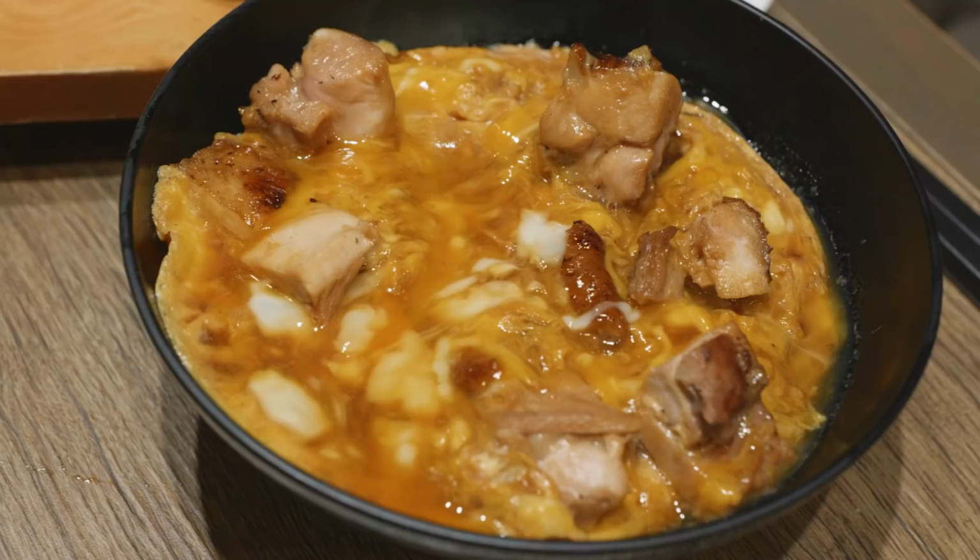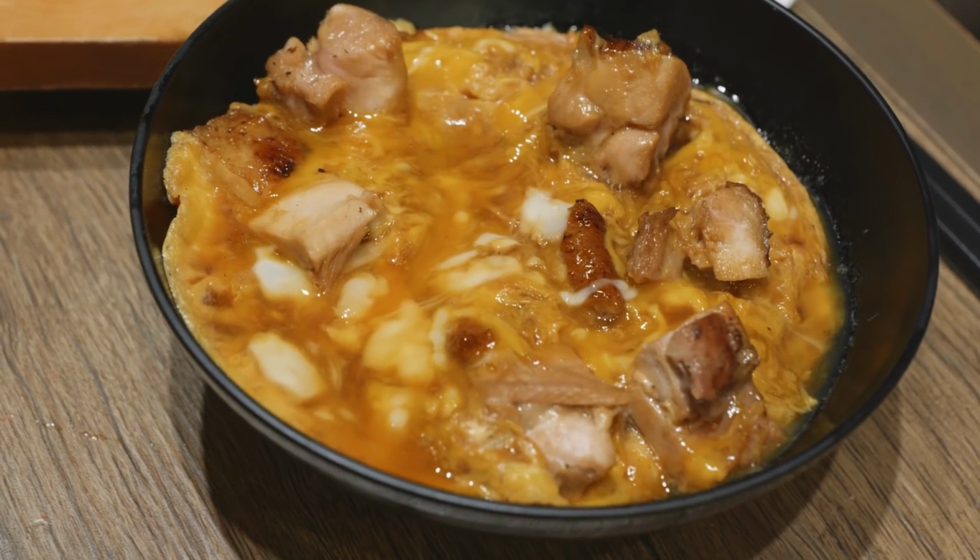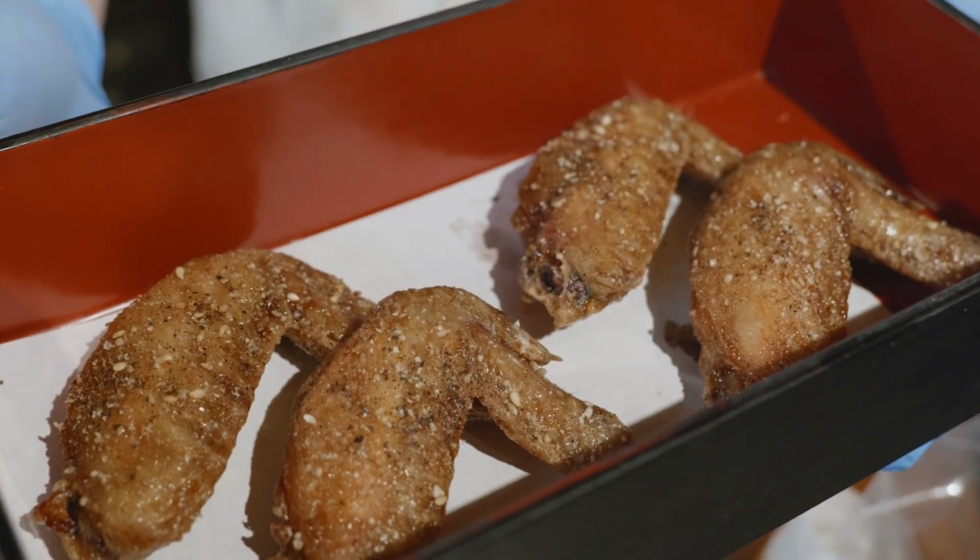So Nagoya Kochin, which is a local breed of chicken, is one of Nagoya's local specialties. And for dinner tonight, I'm at a chicken specialty restaurant which serves up Nagoya Kochin dishes like yakitori skewers, oyakodon, which is a rice bowl topped with egg and chicken, as well as chicken wings, which, by the way, are also a Nagoya local specialty not to be missed. Itadakimasu!